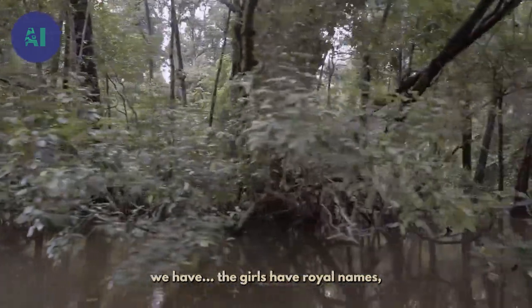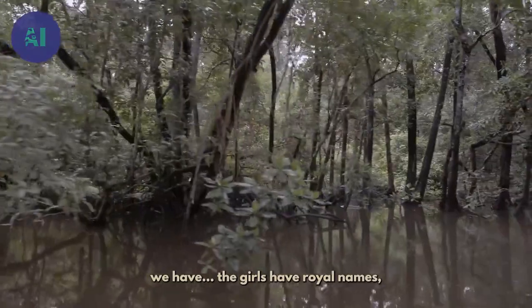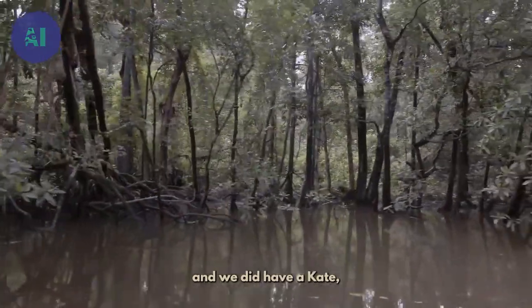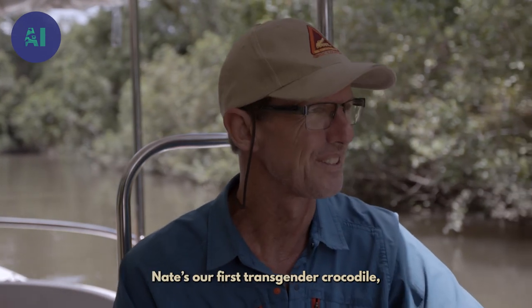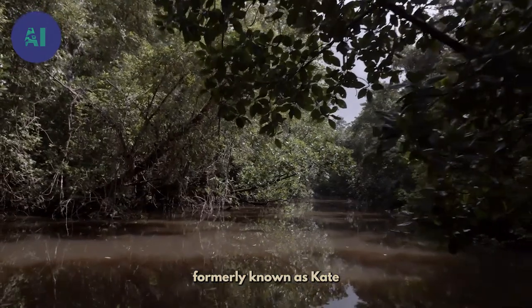We have names for them. The girls have royal names. We have Elizabeth and Margaret and Beatrice, and we did have a Kate, but Kate turned out to be Nate. We had to change that one. Nate's our first transgender crocodile, formerly known as Kate, but now known as Nate.